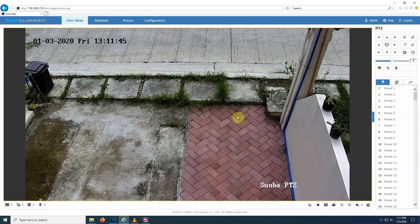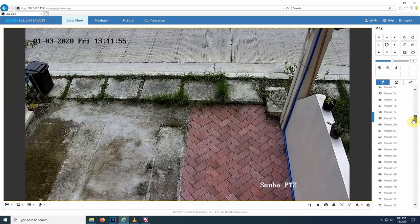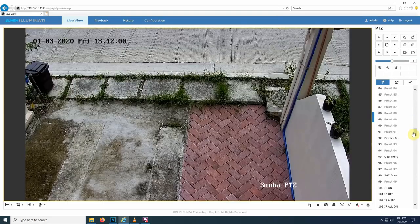Okay, so in here we have access to all the settings. I will quickly show you all the settings, but first I want to show you how the smart tracking works. Here on the right we got the presets, and how this camera works is that it uses special preset commands that are already programmed into the camera and cannot be deleted.